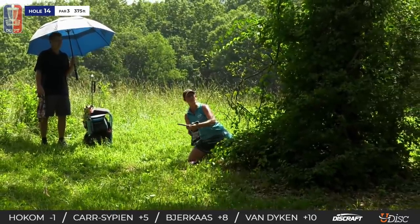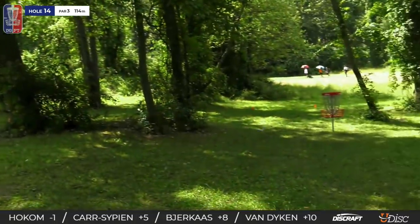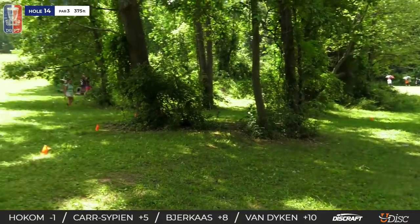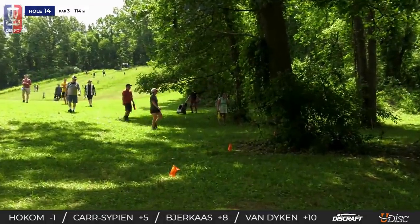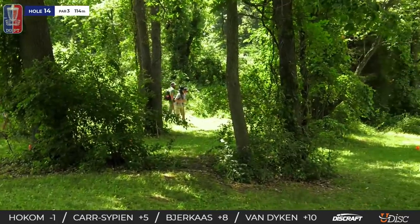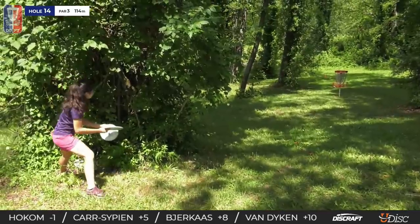As Sarah lines this up, she goes sidearm roller and then has to go sidearm turnover, spread out to get it up to the basket. It's coming in as the third easiest hole. But then we're seeing a definite bogey from Sarah. She's going to go to even par now.